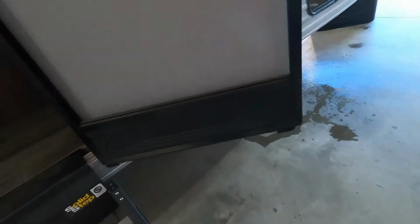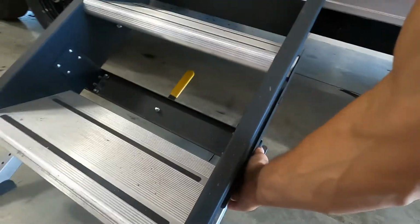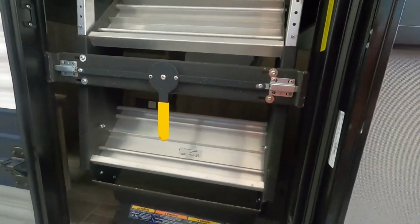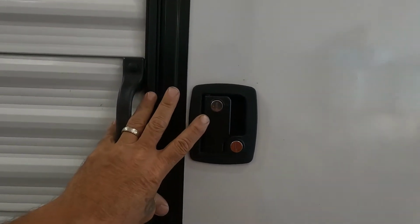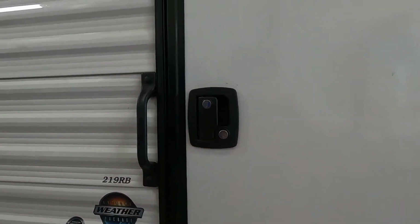Again, on these steps, make sure your exterior door is all the way open before lifting them up. Set them inside, turn your handle, and that'll lock that in there. Now before you leave the dump station, and I say that in case you want to go inside and watch your tanks while you're dumping, but before you leave the dump station, lock and deadbolt your exterior door.